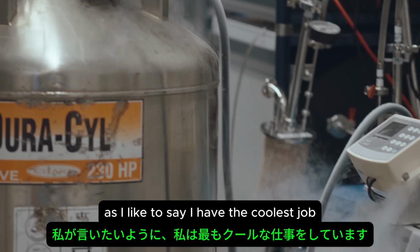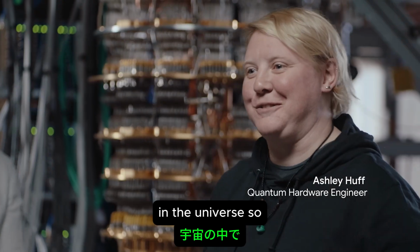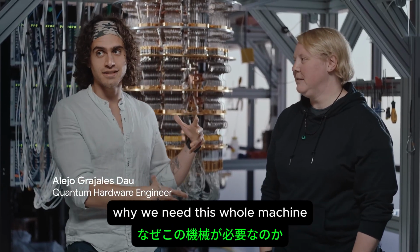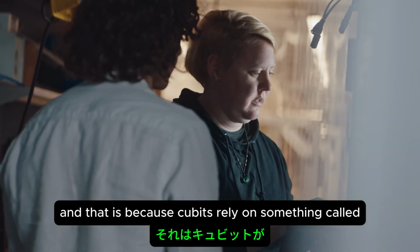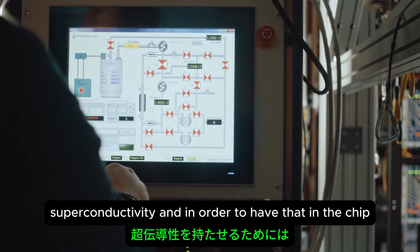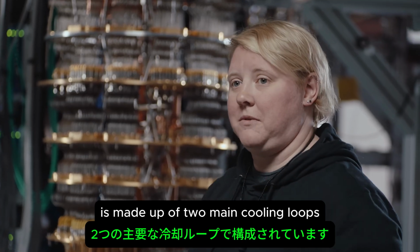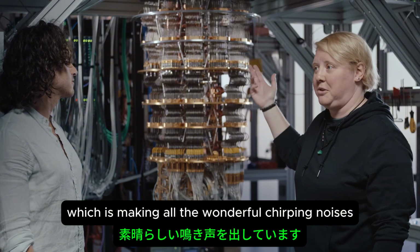As I like to say, I have the coolest job. That's because I actually make some of the coldest spots in the universe. So you're probably wondering why we need this whole machine to only have a small chip. And that is because qubits rely on something called superconductivity. And in order to have that in the chip, you need very, very cold temperatures. This dilution refrigerator is made up of two main cooling loops. You have the pulse tube, which is making all the wonderful chirping noises.